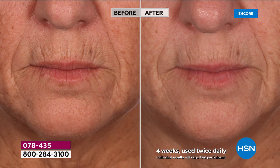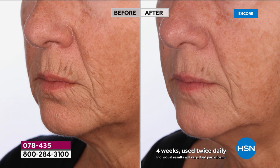It's going to help to visibly diminish the look of the deeper lines that go above the lips and below the lips. Look at this. Right, and the laugh lines, the marionette lines, and it'll help make it look good now and with continued use as well over time. So when you look at this before, those are deep lines above the lip and below the lip.